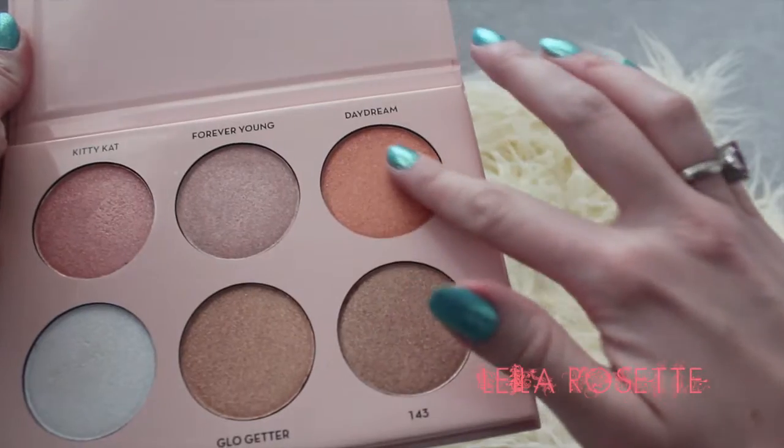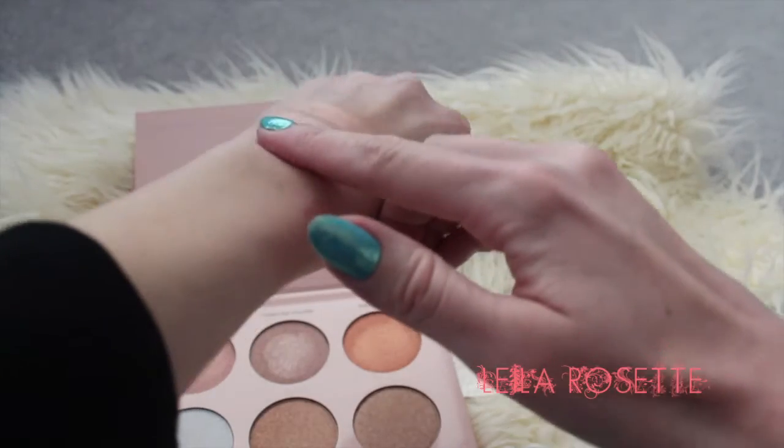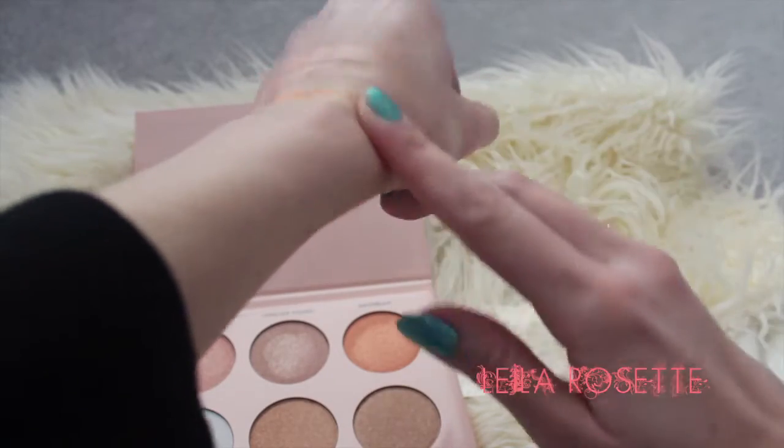The next color I have in here is called Daydream, and it is like a salmon type color with gold flecks. It's a really interesting color. I don't obviously have any highlighters of this shade, and I don't think you do either, because this is such a different shade. It's so unique looking, and I really like it, and I'm super excited to try it out.